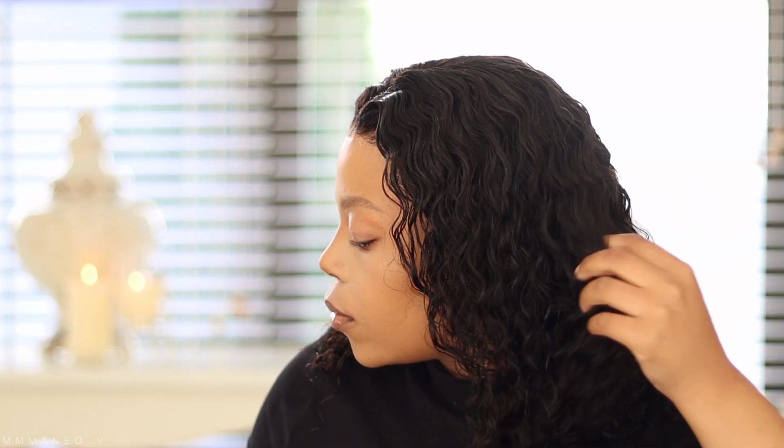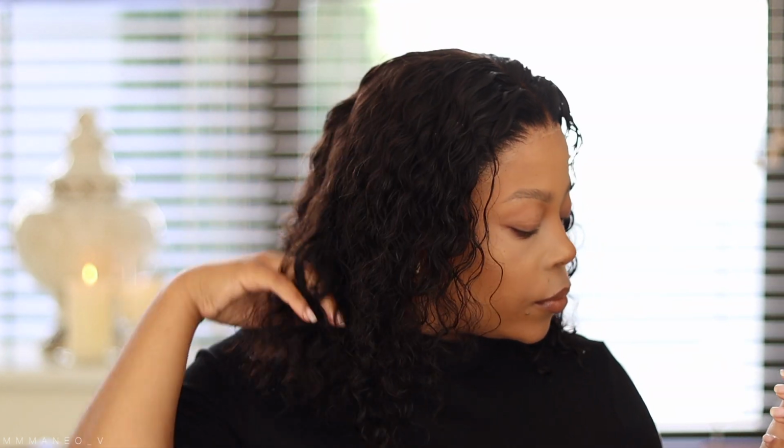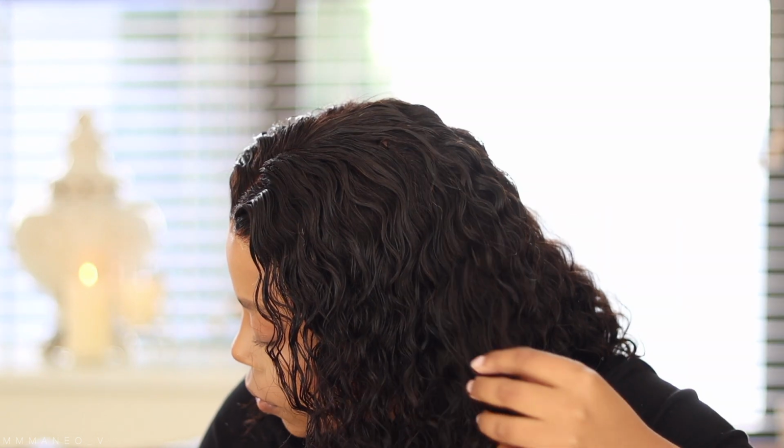I'm just manipulating the hair, feeling the hair, because it's great quality. As you can see, the curls are defined and they're not going anywhere. The one style that I will always go back to is a curly bob, and I feel like it looks good on everyone. So if you are looking for a curly bob, please check out My Wavy Hair and check out this hair in specific. I really love the texture and the quality of this hair.